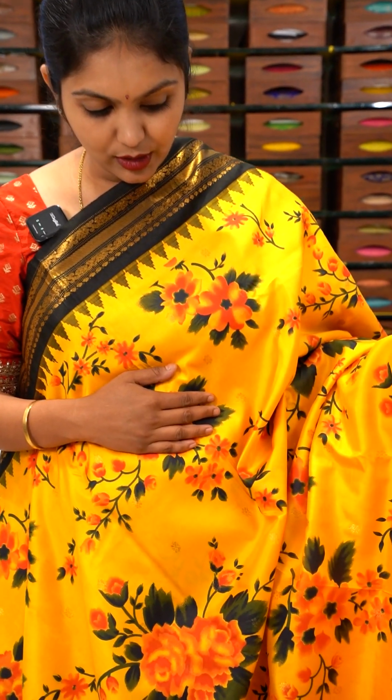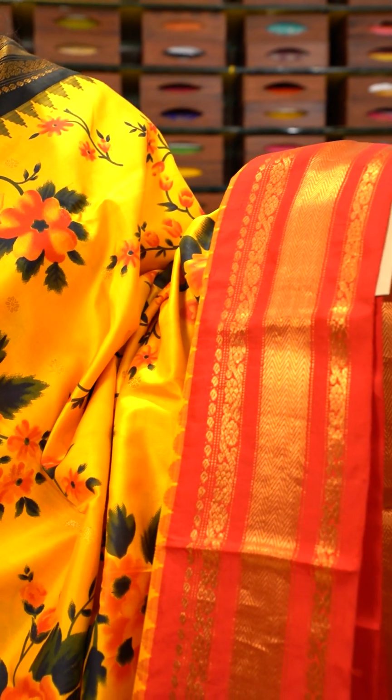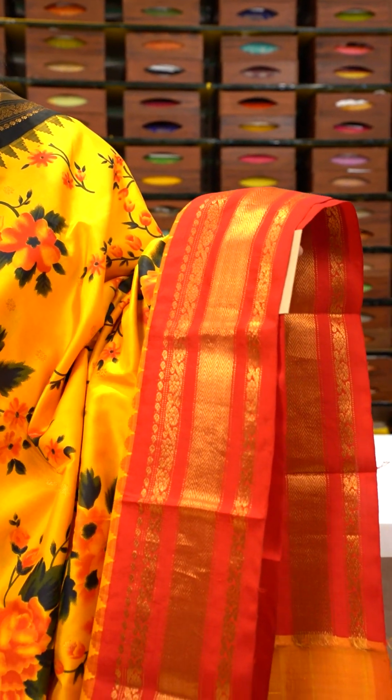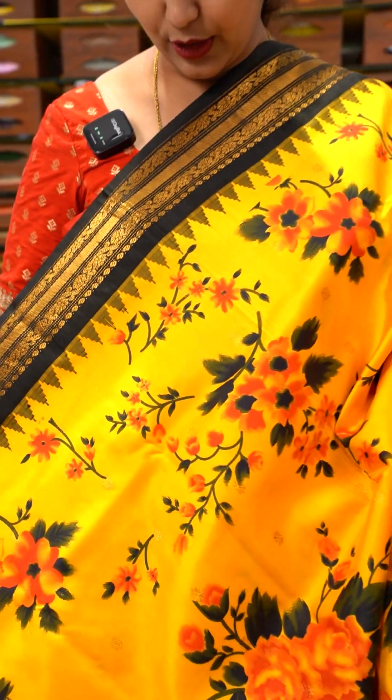So this is another very pretty digital print saree concept and kanchi saree lo body anta floral print ochindi. So border is a nice Ganga Jamuna border. Manaki paina anta black shade ochindi. Paina black shade ochindi, kinda red shade ochindi and temple design to.